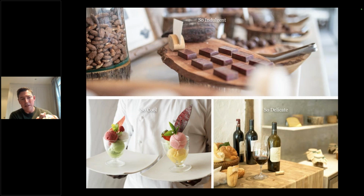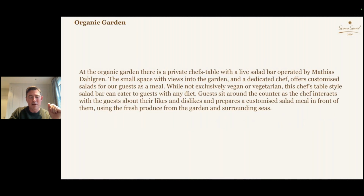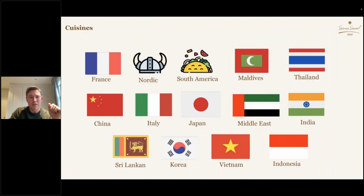The rates at Soneva Secret are based on full board, so all of the meals are included. And if guests want a chef to come and cook for them in the villa, they can, and they won't pay any extra for that. So quite a fun concept. So Indulgent, so cool. As you would expect at the other Soneva properties, the cheese and charcuterie room, ice cream parlor, and chocolate room are open 24 hours and complimentary to guests. So quite an extensive culinary offering, considering there are so few villas.